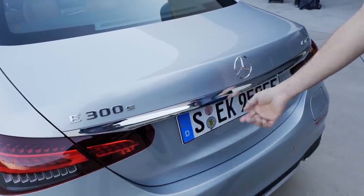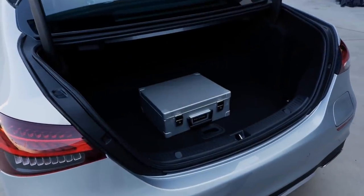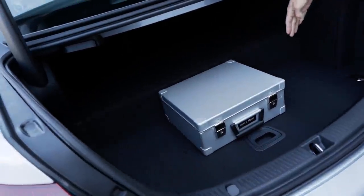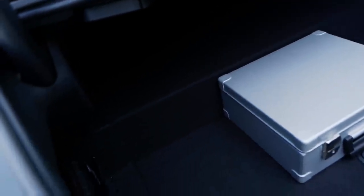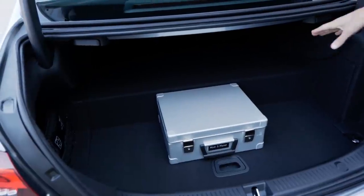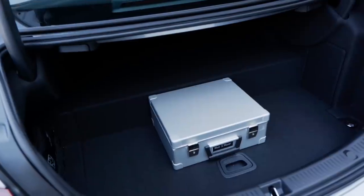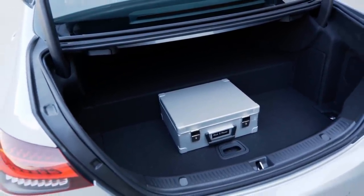And let's compare the E300e. This is the plug-in hybrid, petrol plug-in hybrid. And this is just a sample case, but then it also shows us there's this step in the trunk. And this is, of course, a massive disadvantage for the plug-in hybrid. So I really like plug-in hybrids and they can be very useful. Depends on the use case, of course. But here, both in the C and in the E-Class, when you go for the plug-in hybrid versions in the trunk, yeah, you do lose significant trunk height. You have to know that.